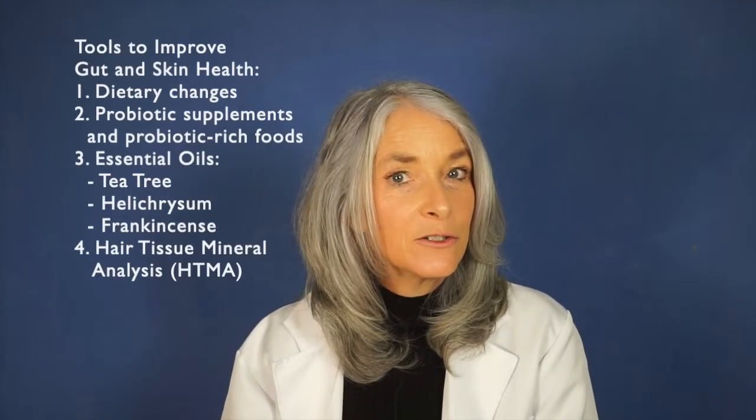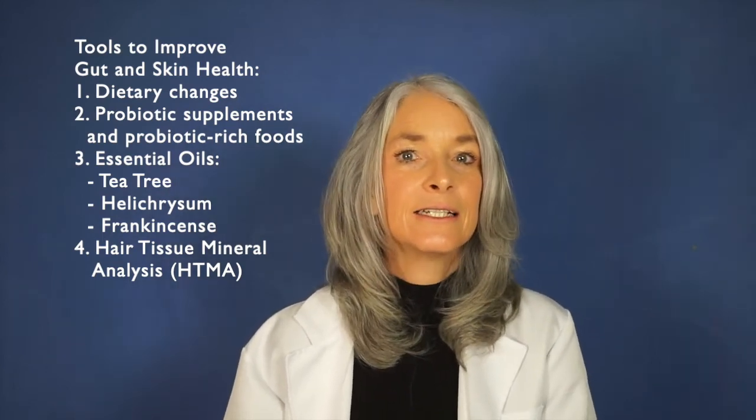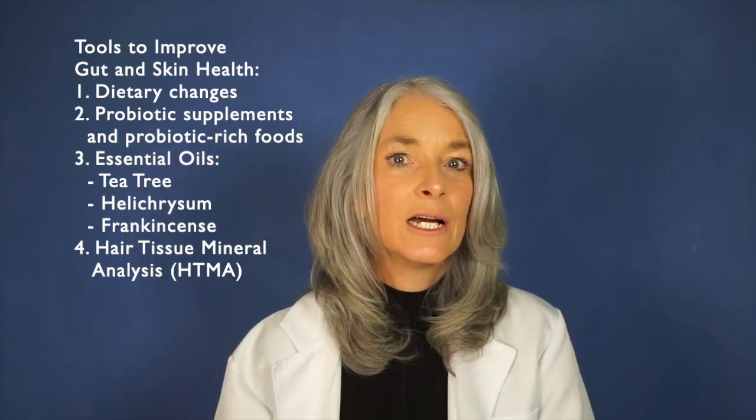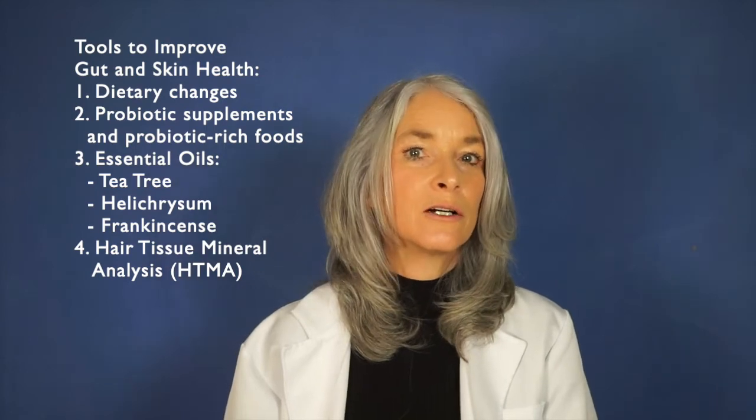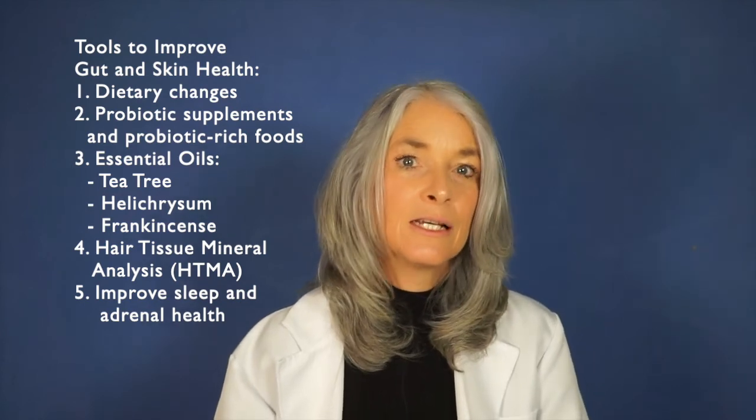Also, you might consider a hair tissue mineral analysis if you're dealing with chronic skin issues, because that can give us insight into the quality of your stress response hormones, which are important to have in balance in order to have good skin health. So just simple things like improving your sleep and improving your adrenal response will improve your skin health. So the hair analysis can give you insight into what kind of work to do there, or how long to do that work. So we would love to help you with optimizing your skin health. That is something that you absolutely can do.